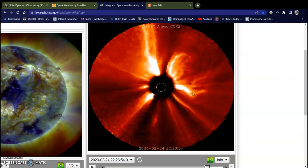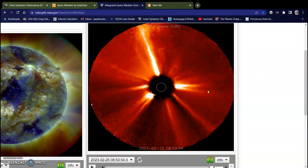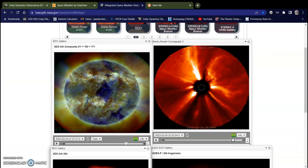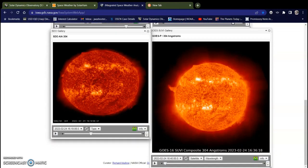Okay, so STEREO Ahead is technically behind us, which is weird, and then STEREO Behind is ahead of us. I don't understand why they do it that way, but whatever. So this is definitely coming in our direction. It's looking like I'm going to say a glancing blow, but it's more like a hard glancing blow, if that makes any sense.